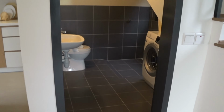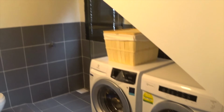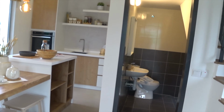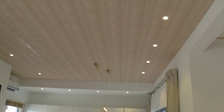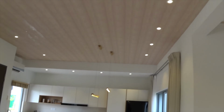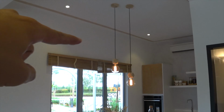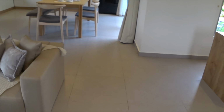This one, see, you have the washer and dryer right underneath the staircase, utilizing a space that normally people don't know what to do with, and then they turn it into a storeroom and start storing a lot of stuff in there. Another thing, do you notice that the ceiling is very, very high up? The ceiling is extremely high so that you can do your cabinets on top. You can build a lot of cabinets on top for you to store stuff, and there's a lot of space for people to walk around.